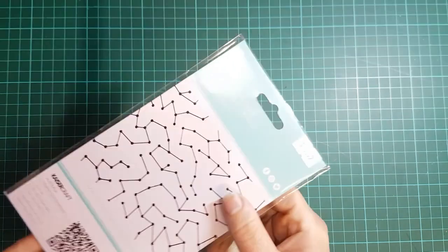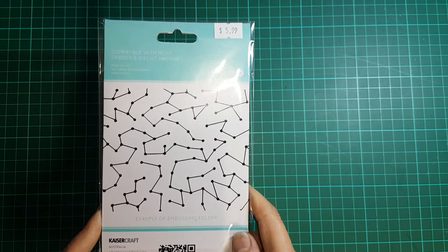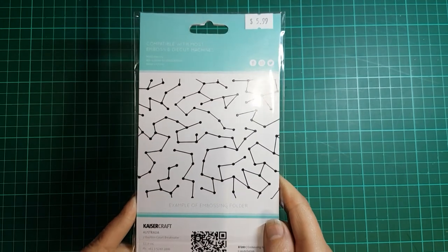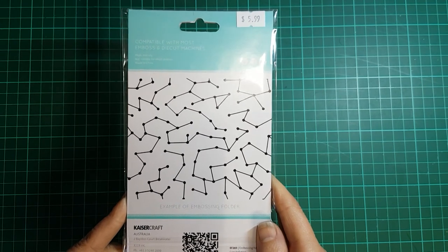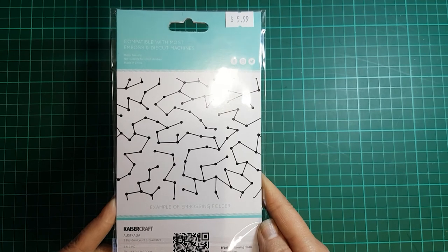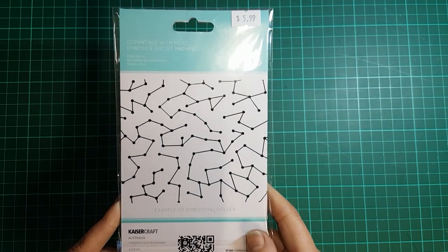Okay, so I went into the Kaisercraft store. Must say, it was very spacious, but I guess I was expecting a bit more and didn't get it. So I was a bit disappointed, but nevertheless, still bought some things. This here is an embossing folder called Constellation. It's very nice, this one.